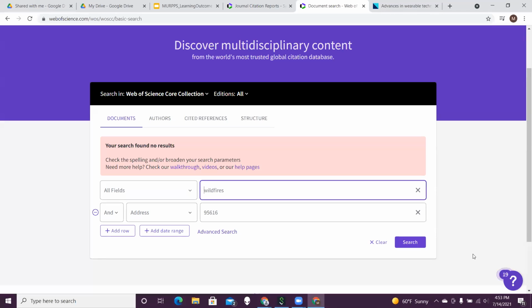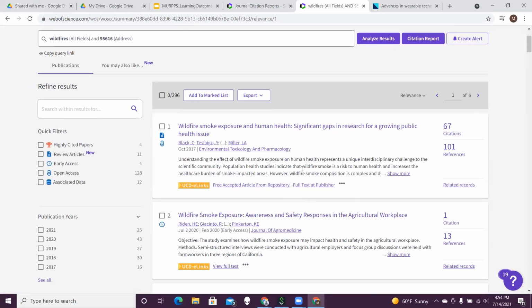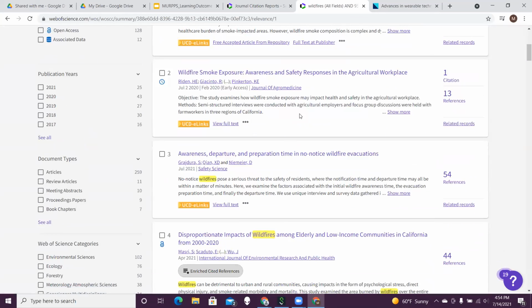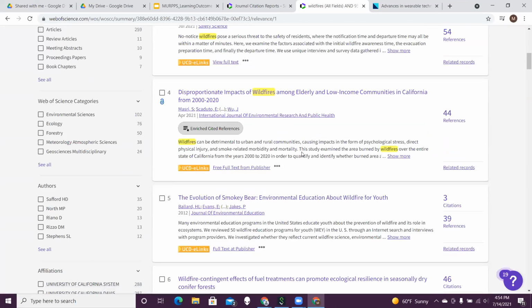However, let's see if we have researchers on UC Davis campus that are focusing on wildfires. I'm going to hit search. And then what happens is it will give you a list. You can always take a look at their names. So these researchers, they are affiliated with UC Davis. And that's one of the nice features that you can search with Web of Science.